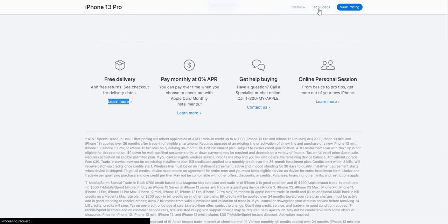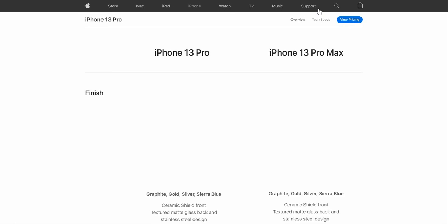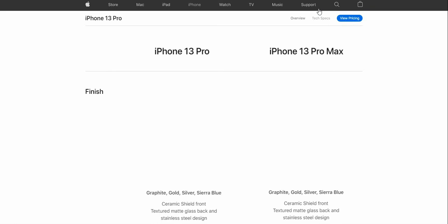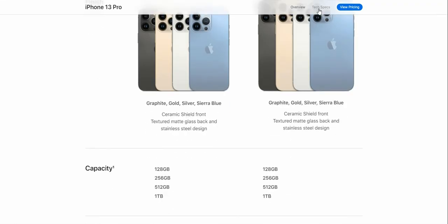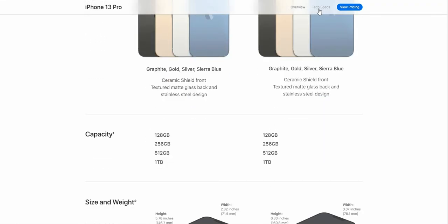So we'll be looking at the specs here. This is comparing the iPhone 13 and 13 Pro Max. They look the same as last year. They all have the four colors listed here: graphite, gold, silver, and sierra blue.